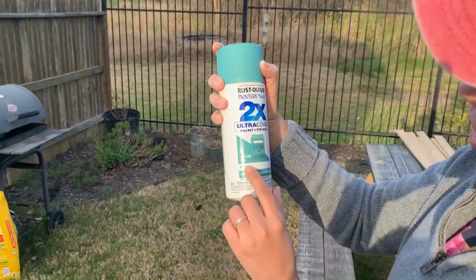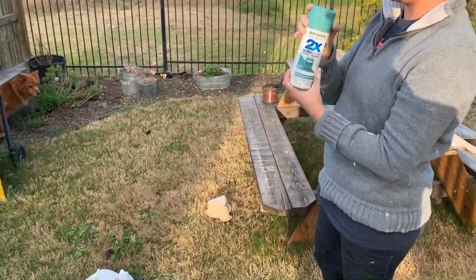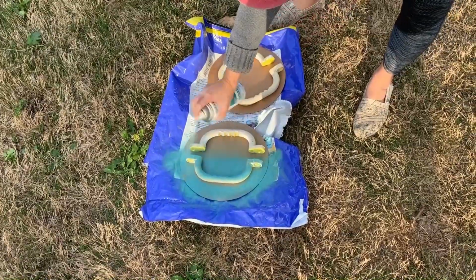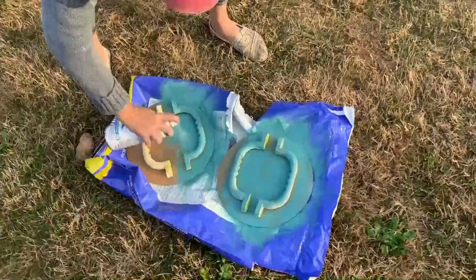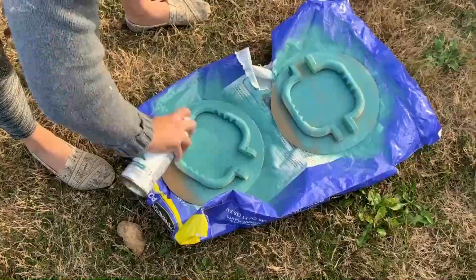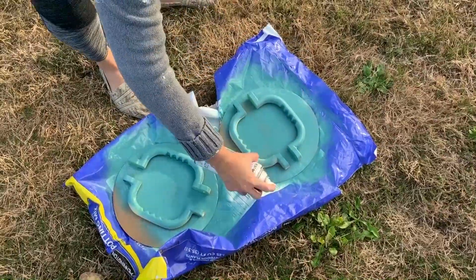All right, so it's vintage teal. That's pretty cool. I like the color. First round. All right, I'm gonna let it dry. And I'll come back. Maybe a little bit.